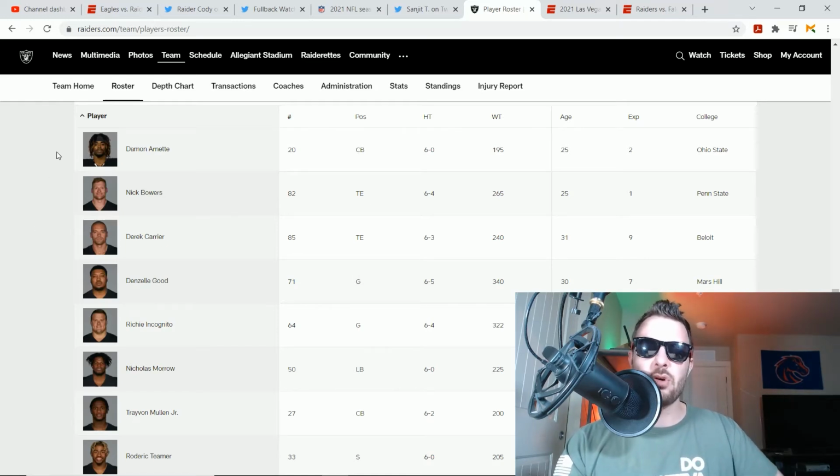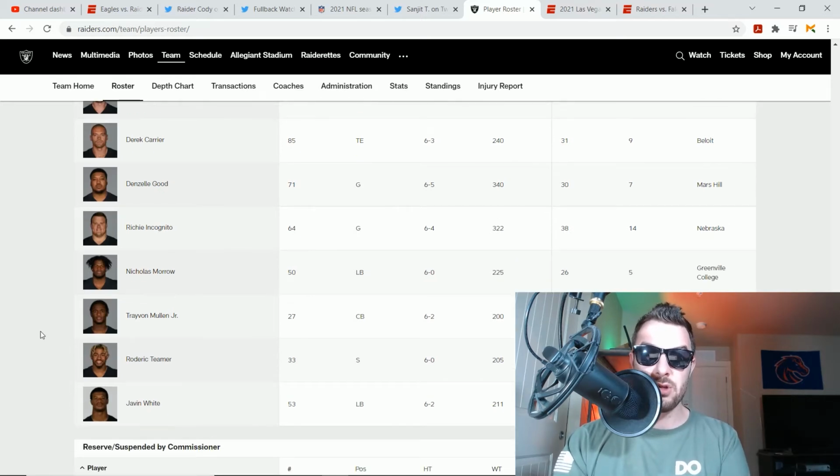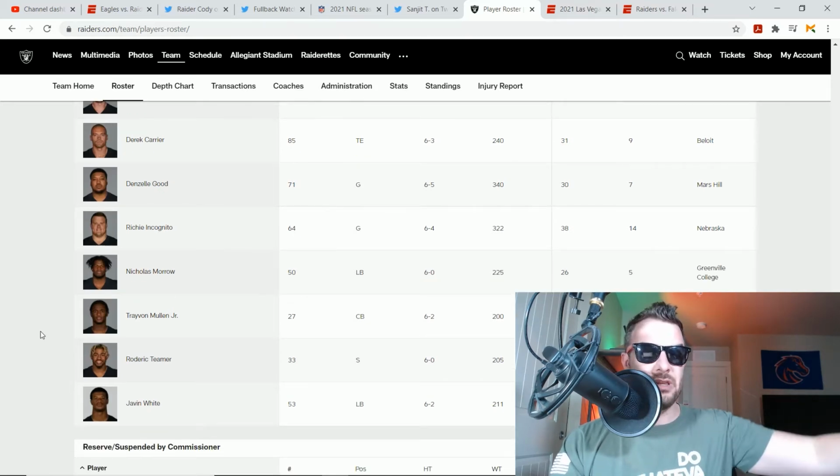He's kind of a reserve corner, but he's a first-round pick. He's on injured reserve. He should be able to come back soon. Richie Incognito, a guard, is rumored to be coming back soon. Who knows there? We see Trayvon Mullen is rumored to be coming back soon. So if they could get two corners back, and again, they've been kind of reeling in the defensive backfield.